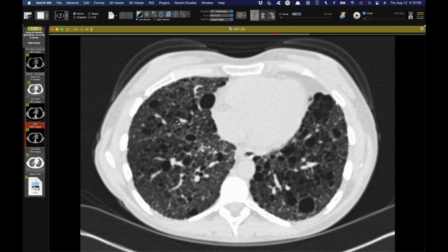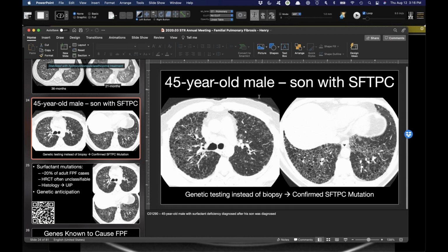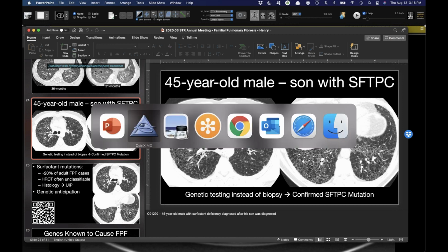So there were families at UCSF that were followed. And like I showed, this case here, this was a man who was only evaluated after his son had presented and they found out that he had the mutation as a child. And so this patient had less severe disease, not until later on in life onset with symptoms. Okay, thank you.